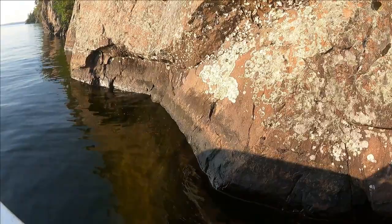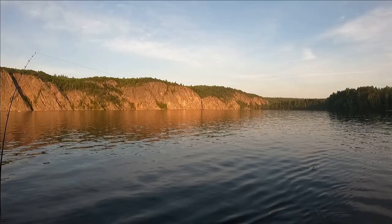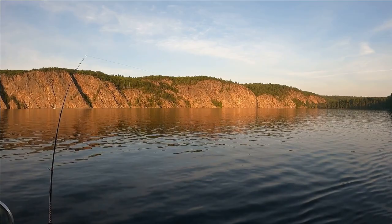Wow, look at the drop down there, holy. How deep is it here? This thing keeps shutting off. I'm gonna have to rewire this thing. So we just had a nice little tour. Now it's time to rip some lips. How about that? Sounds good. Last boat going by, probably going to the next section.